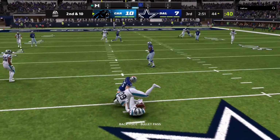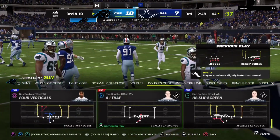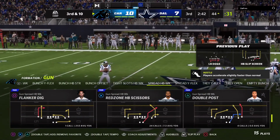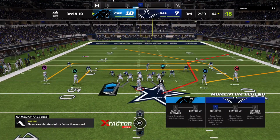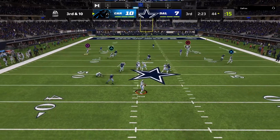This a screen to Abdullah. That helps the completion percentage, but not much else, and now it's 3rd and 10. So many screen passes are the result of excellent acting by everyone, but sometimes the guy who's getting the ball tips the play off. The running back, because he's eager to get the pass, sometimes doesn't act very well about whether he's going to block or leak out or whatever, and I think that they saw that, and that's why they're able to get to him on it.